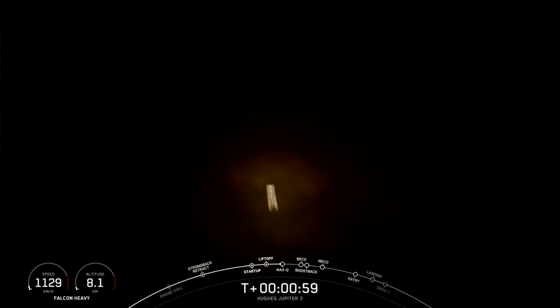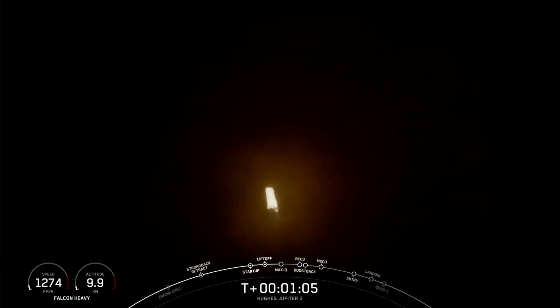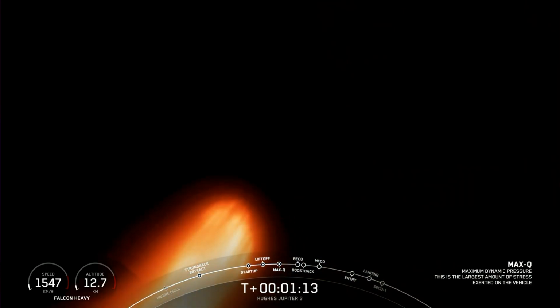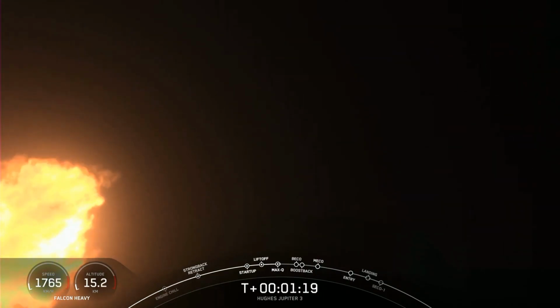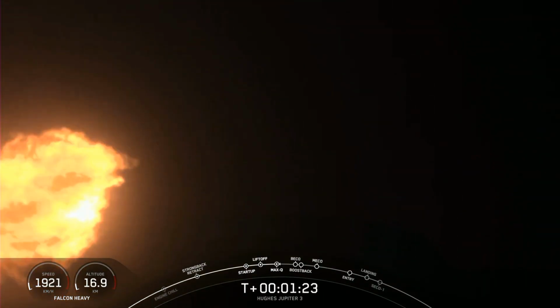So that is a critical flight milestone for us today, and with that supersonic call out, we know that Falcon Heavy is moving faster than the speed of sound. Max Q. There, we've passed through max Q. So now the engines are throttling up. Everything's looking good with the stage 1 trajectory, which is great news.